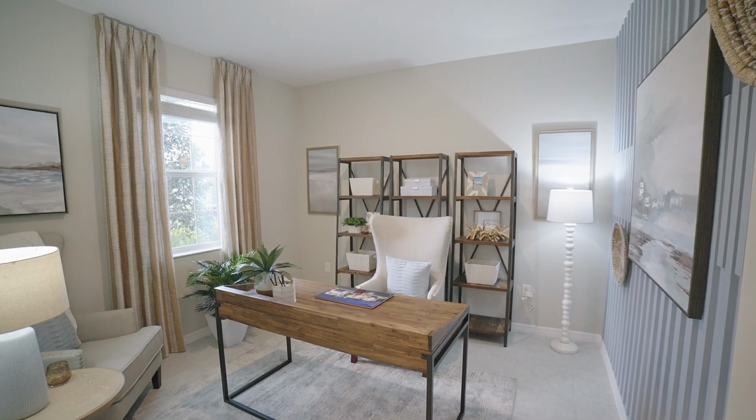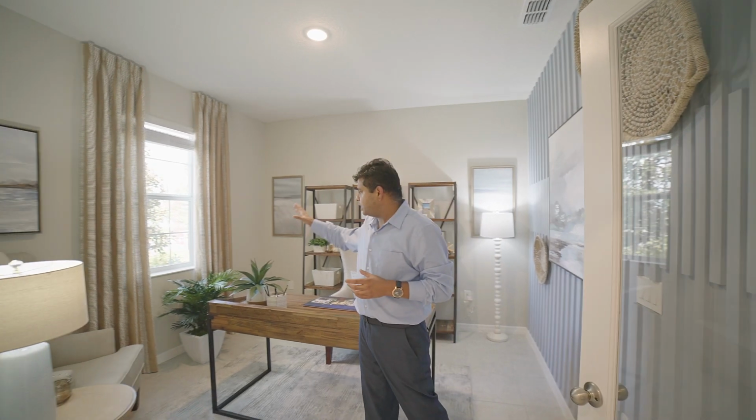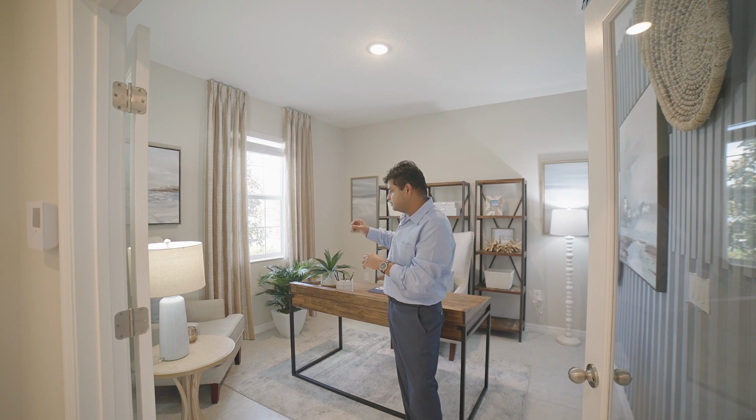However, you can easily convert this. It technically won't be a bedroom because you need a window and the closet space, but it could be converted into a functional space. You can make it into a formal living, you can make it into a gym area, or actually most people that I know will make this into an office space.